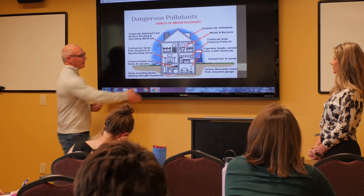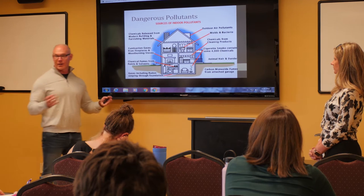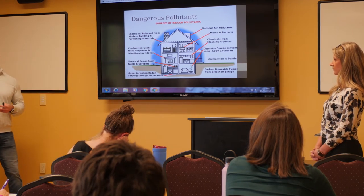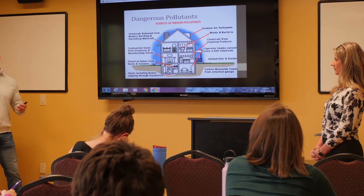The next thing that we can do is seal up the wall so we don't have water coming in. All right, water, believe it or not, can affect your indoor air environment because that's going to contribute to mold, right?